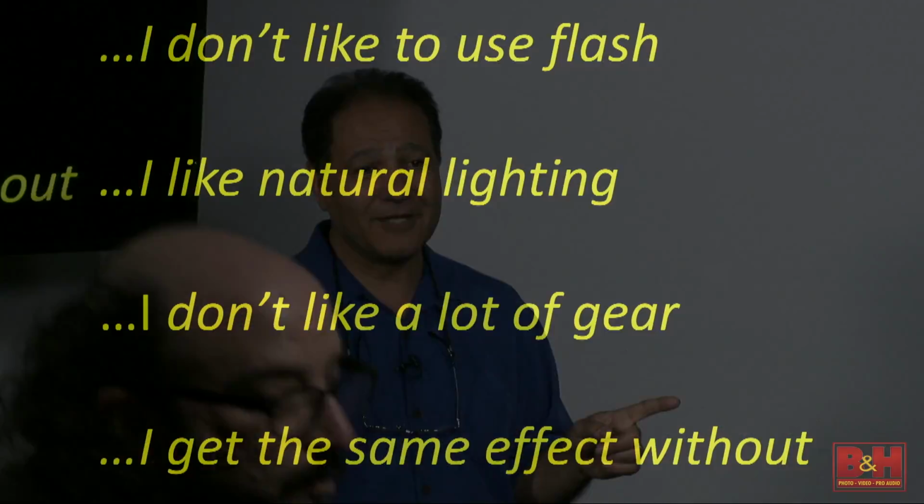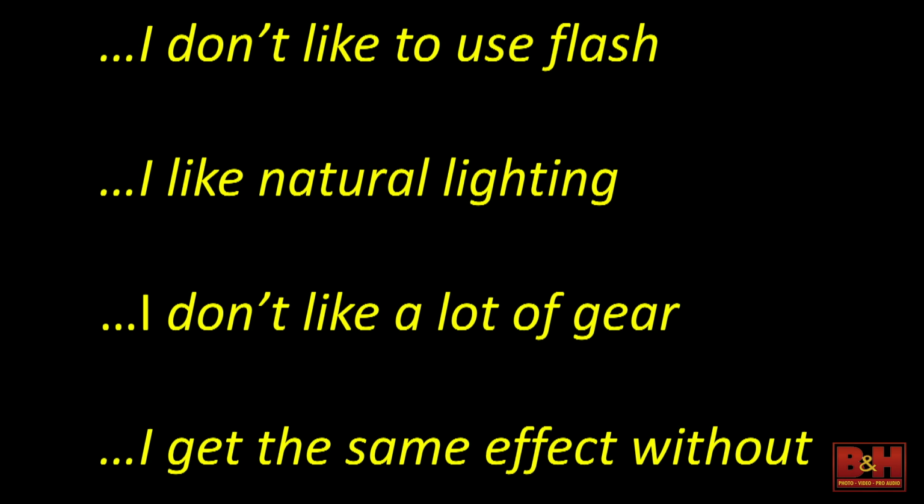And lastly, I hear people say, I get the same effect without it. Fortunately, this is the one I hear the least. I'm going to be honest with you, I'm guilty of this last one. When I first started photography, that was my thing: I can get the same thing without it. That's just plain ignorance. The truth is that you can get so much more by using flash.